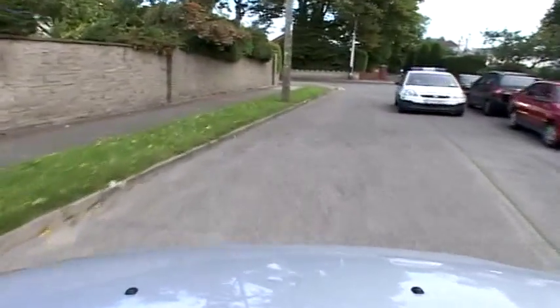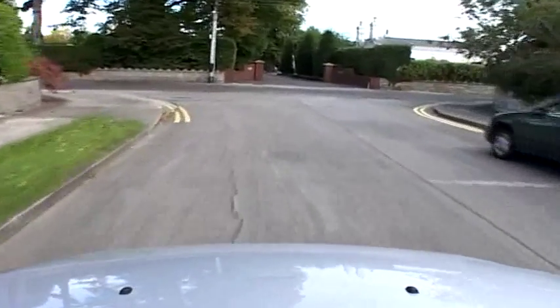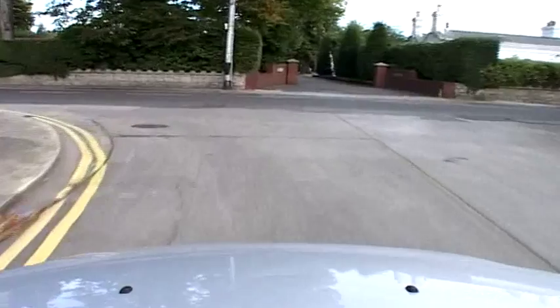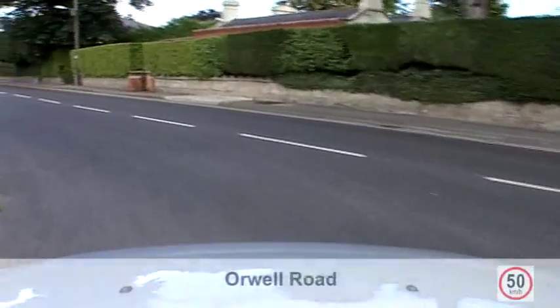And we have our local cars, so we're just going to move out of their way, nice and calm. We're leaving Eaton Bray now, turning back left onto Orwell Road. We cannot see as we approach, so we're going to stop, go into first gear, keeping a tight position to the left, and then looking both ways and proceeding.